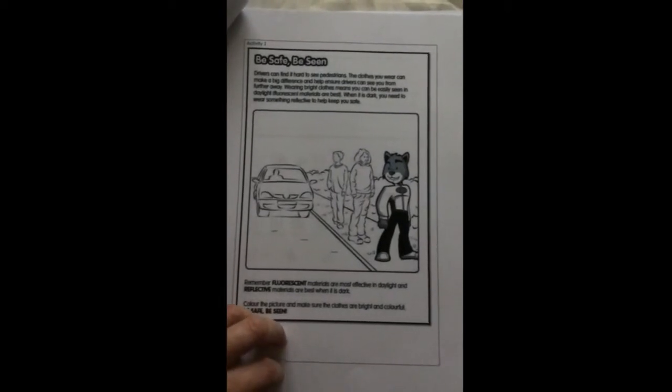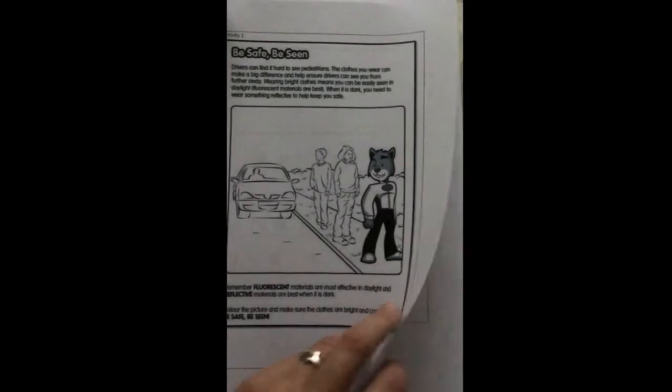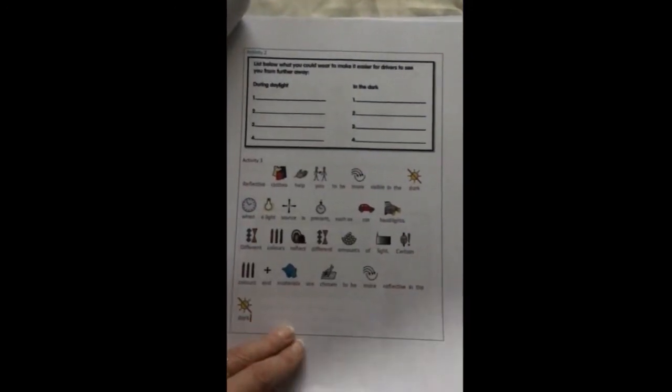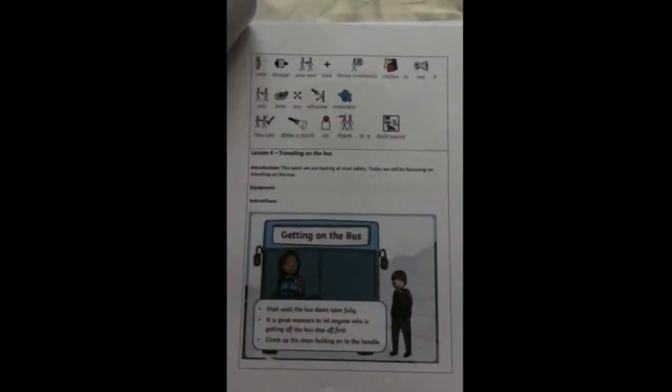So we've got some hints here, for example, wearing nice fluorescent things. I know when I'm on my bike, I like to have my lights on and fluorescent things so people can see me. You've got different things that you might want to wear during the day and during the night time. So have a little list there.